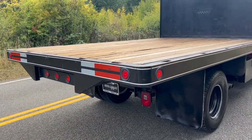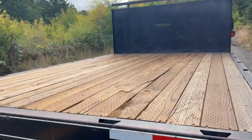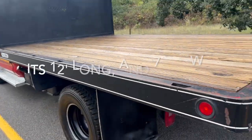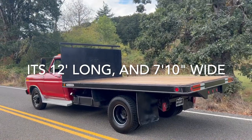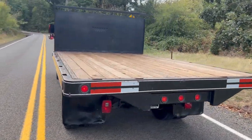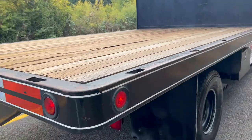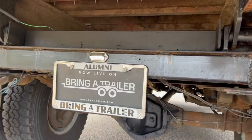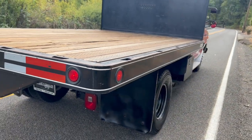I forgot to measure the bed for you. Man, I'm gonna guess that's 10 or 12 feet. I think it might be 12 feet long. I'll get exact measurements in the auction for you. Again, it's no reserve on Bring a Trailer auctions. The reason I'm saying that is you might be watching this on YouTube.